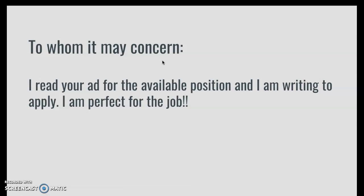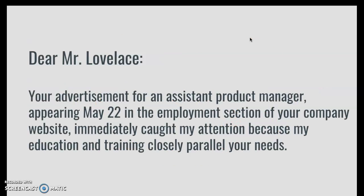It's so common. And even in last week's assignments, we talked about how important it is to customize these resumes and cover letters because it shows your interest in the company. Okay, I read your ad for the available position and I'm ready to apply. I'm perfect for the job. So that's really not what you want to do. That's a poor example. Instead, what you want to do is something like this.